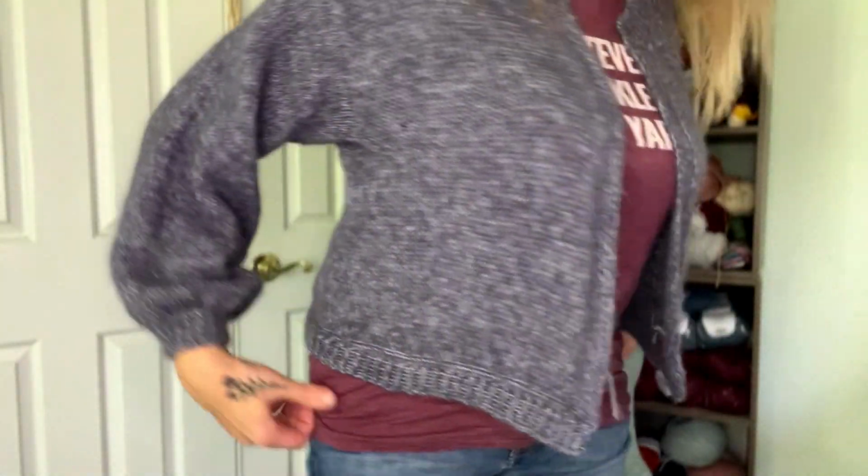All right, so the first one I'm going to show you is what I am wearing. I just finished this morning. I have not blocked it. I did put a little steam on it to just sort of loosen it up a little bit, even it out so I could show it to you guys. And then I'm going to wet block it immediately when I'm done recording because I'd like to wear it tomorrow.